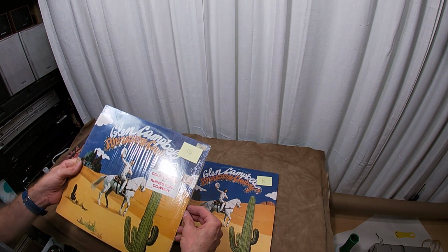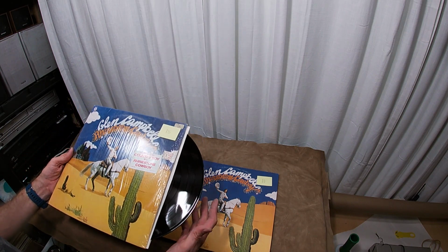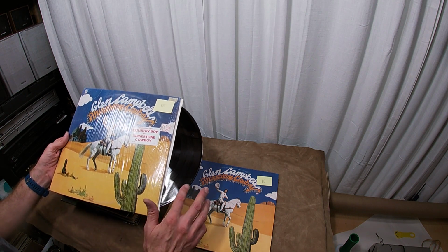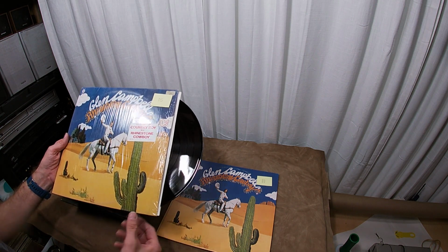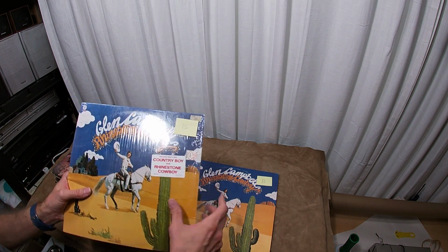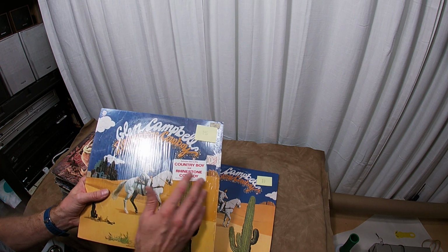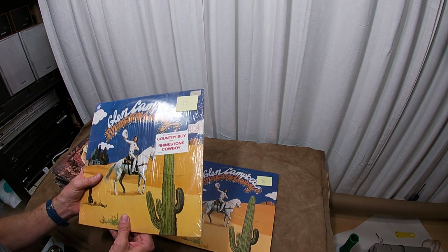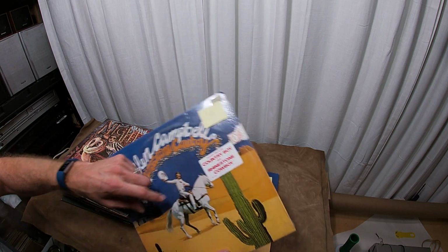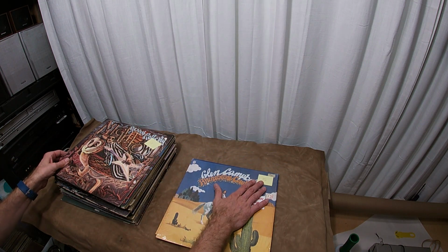15 for this one, and the reason is that, first of all, I will be ultrasonic cleaning it because it has thumbprints on it, but it's in the cellophane still, and it has a hype sticker on it, which a lot of folks like, these hype stickers, so they'll pay up for those. Plus it has the original price sticker from the retailer.